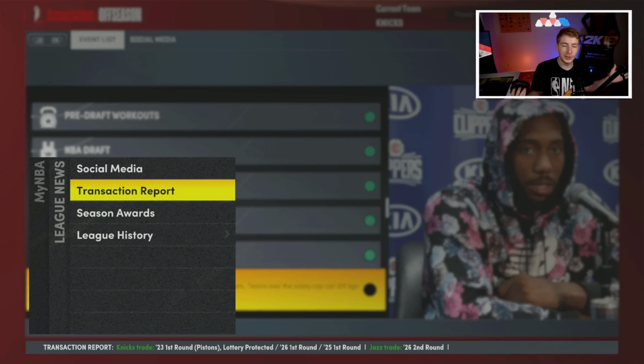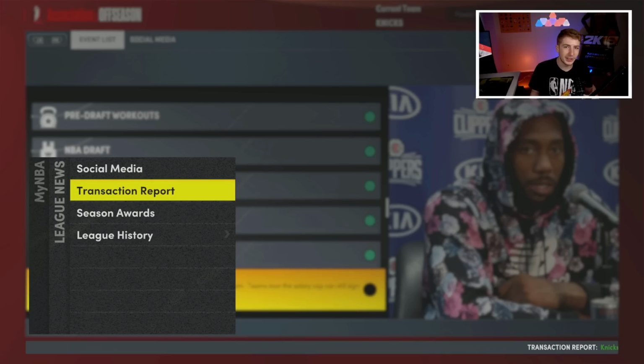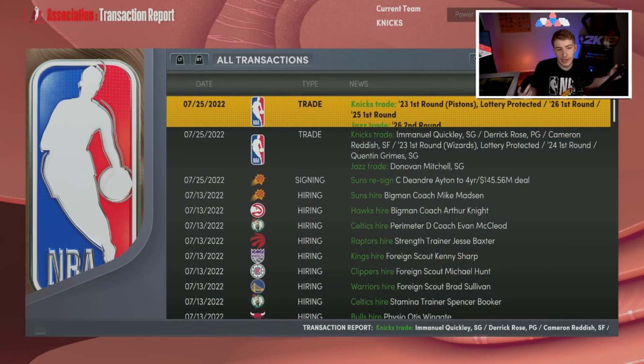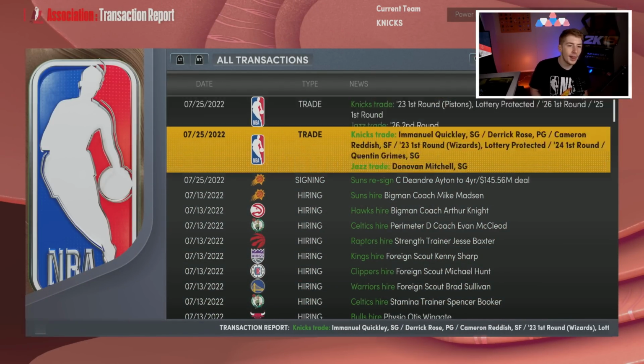So before I show you this trade package, I will say I don't know what a trade package for Donovan Mitchell looks like. I'm just going to base it off what they got for Gobert. I'm assuming the Jazz are going to want more for Mitchell. So that's kind of what I did in this trade scenario. I'm not saying that Knicks should do this or they shouldn't do this. Regardless, I think honestly I would love to see them trade for Donovan Mitchell, but this is the trade I did.